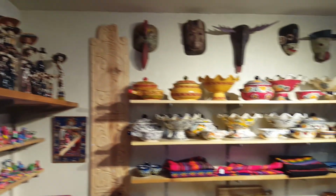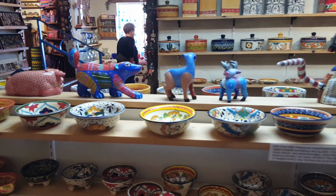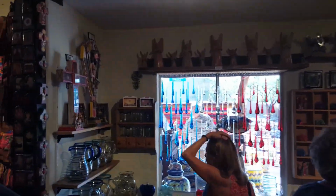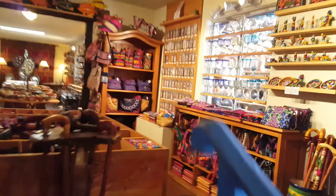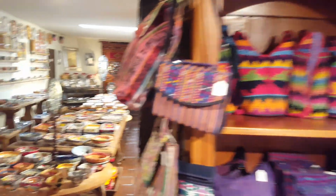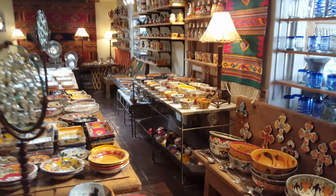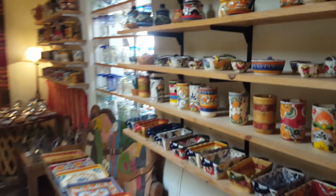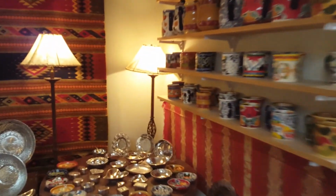And then over here we have some plates. More stuff than you can imagine. This is mostly plates and things, and there's some silver or tin down here at the end. Beautiful mirror.